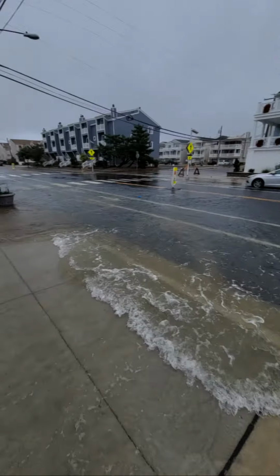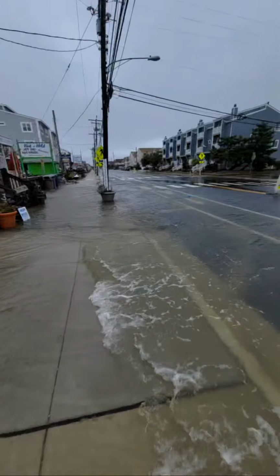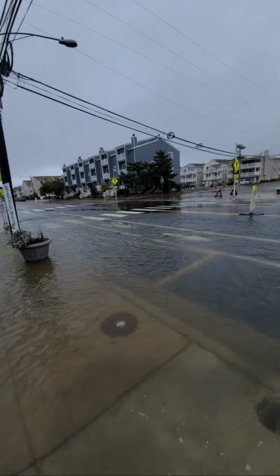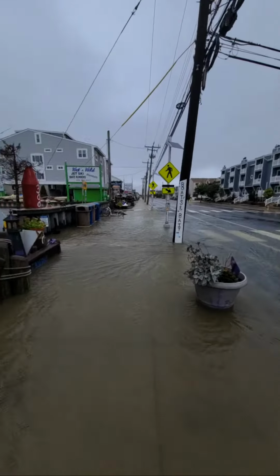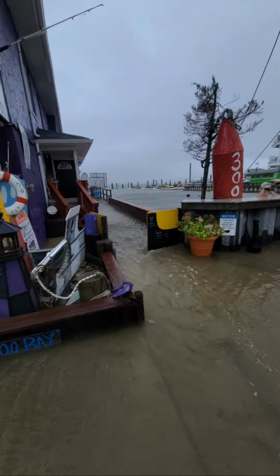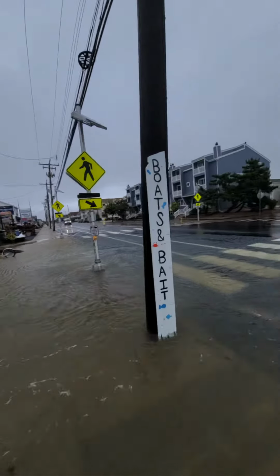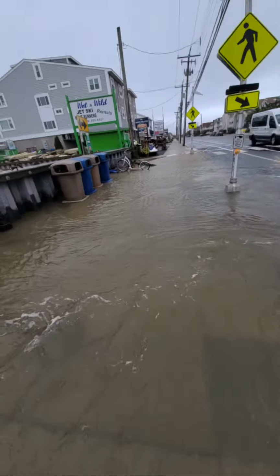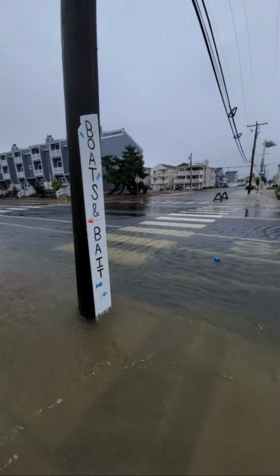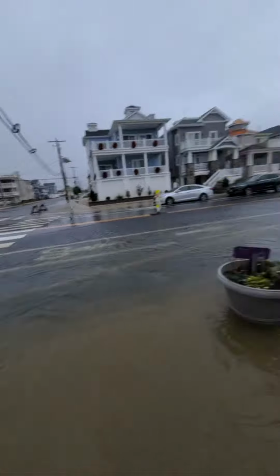I want to go to other areas as well where the storm surge has been pretty bad. Yeah, there's crazy stuff we're seeing. Wow. Let's take a look at the ocean once more. Yeah, all that storm surge is coming in here. It's really, really bad. Wow. I'm in shock.